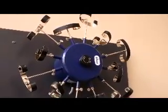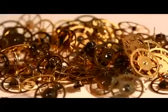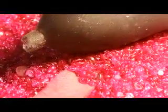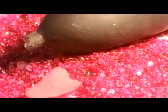A critical factor with mechanical watches is that the lubrication will essentially evaporate over about 4.5 to 5 years. Right. It'll evaporate whether the watch is used or whether it's not. So a watch needs servicing about every 5 years, regardless of its use.